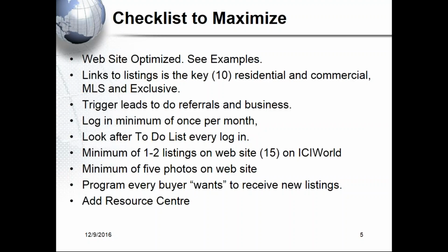You could be making money from it. You can be benefiting them because you're plugged into the networks. They aren't. And there's a special way to do it so that you will be in compliance with your real estate licensing bodies. We'll teach that later. So now when you trigger leads to do referrals, some people say, well, I don't want any other listings that are not in my area. But they're licensed in a state or a province. Why not have all the listings in that state or province on your website?